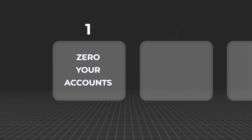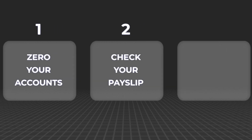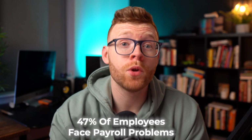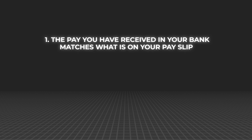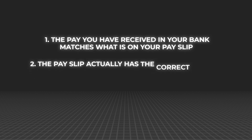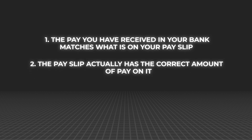Step 2 is checking your payslip and making sure that it's correct. 47% of employees will face payroll problems at some point or another. It's important to check each payslip to ensure that 1, the pay you've received in your bank account matches what's on your payslip, and 2, the payslip actually has the correct amount of pay on it. With pension contributions, tax codes, you've got student loan repayments coming out of this, you want to make sure that everything is correct there and you're not getting screwed in some way or another.